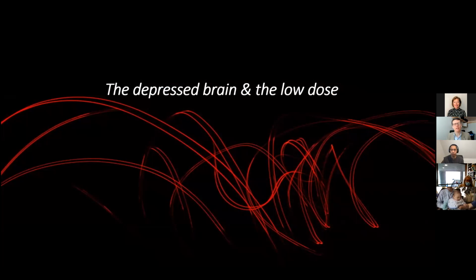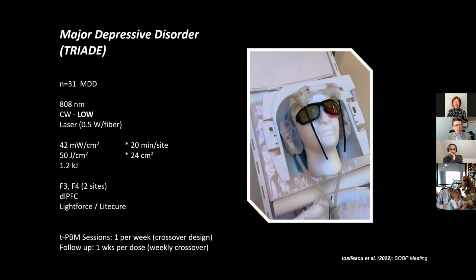So then what about the depressed brain? Is there any indication that there could be, with a low dose, any engagement of brain function in the depressed brain? We ran a study in collaboration with NYU, and these are our preliminary results just presented at the Society of Biological Psychiatry this year.